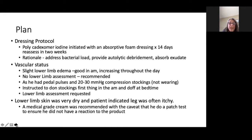He was concerned about wearing compression over his wound. But he was supported to start wearing his compression stockings and to don them in the morning and doff them at bedtime. We also requested a lower limb assessment to see what his vascular status was. His lower limb skin was also very dry, so a medical grade cream was encouraged. And because he had some venous insufficiency, he was directed to do a patch test before he applied the cream to his full limb.